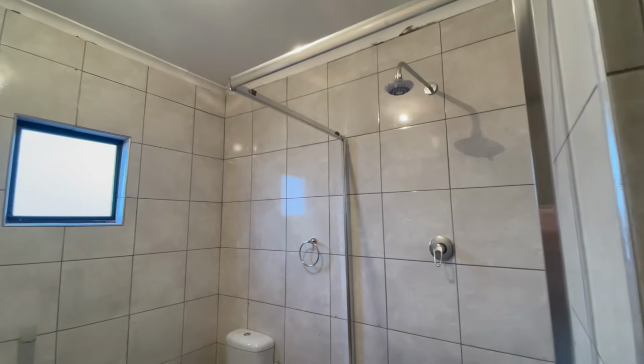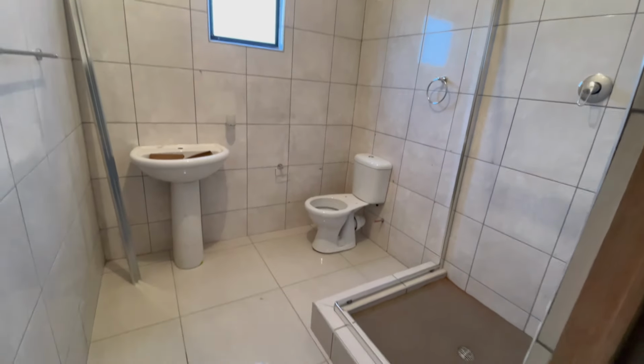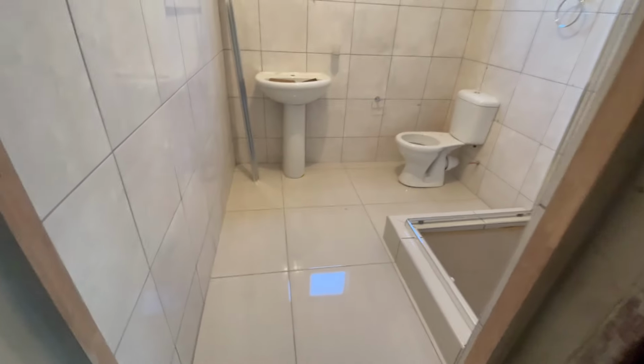If you guys remember, at the beginning when I was showing you what it looked like before, this was literally one bedroom, which we've now split into two bathrooms. And this is the other bathroom. This is now the bathroom that has a bathtub. This is the bathtub over here.